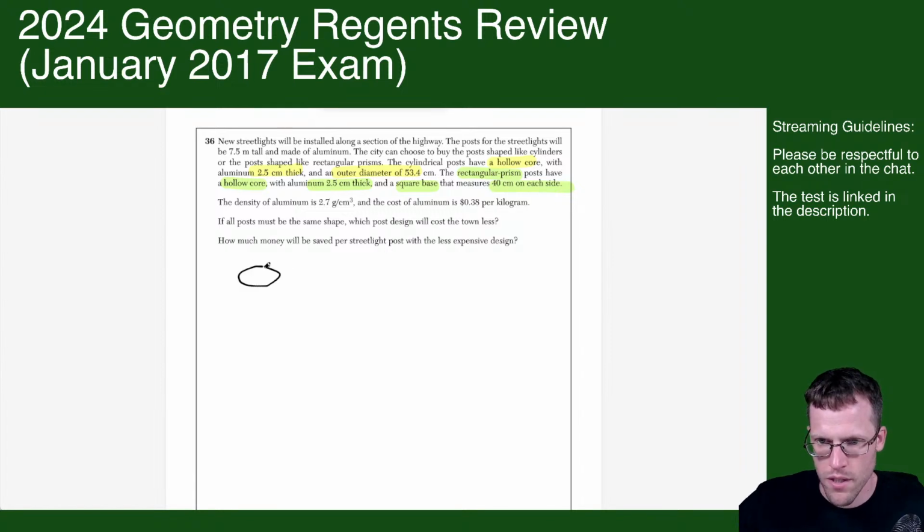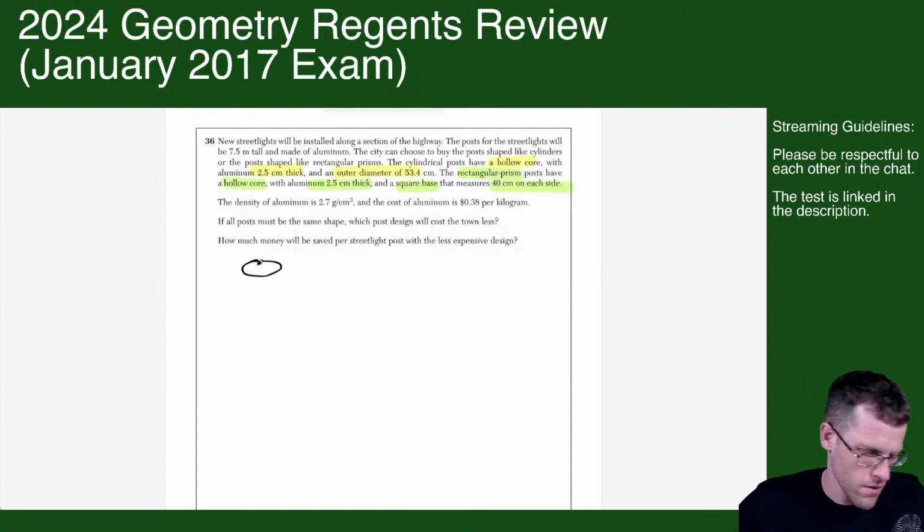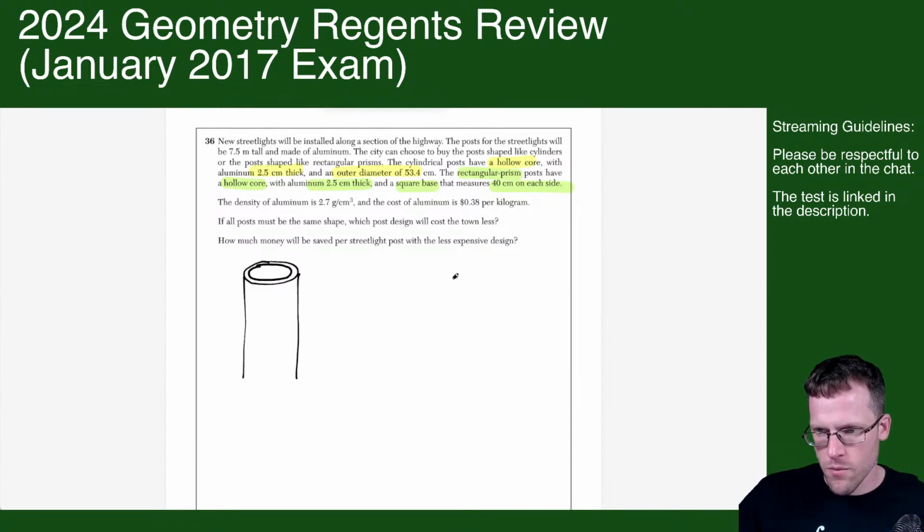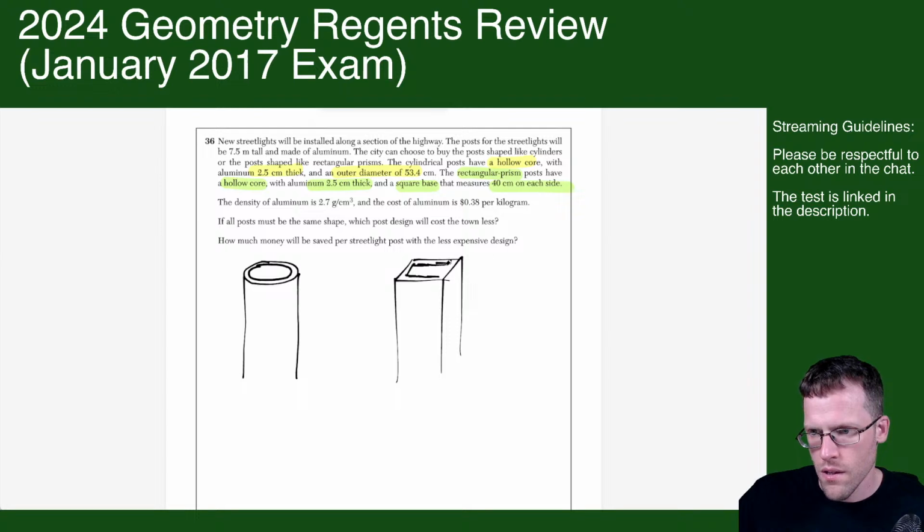So what I'm imagining here is, let me try to draw this as nicely as possible. So there it is. And if it has a hollow core, it's going to be like this. Okay, so that's the first one. And then the second one is a rectangular prism. There it is, like this. Okay. And there it is. Let me just fix that. Okay, so hollow core. All right, so hopefully we can imagine this.